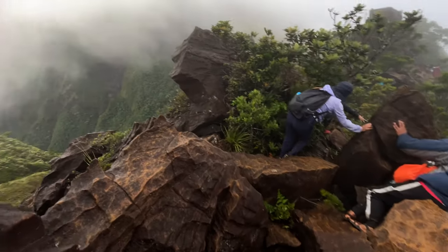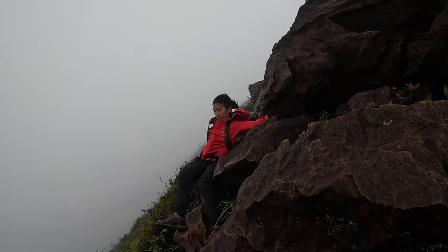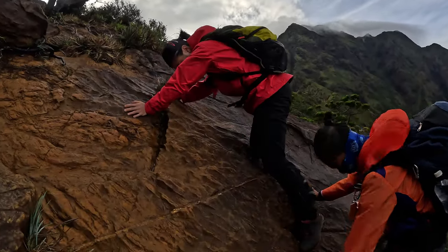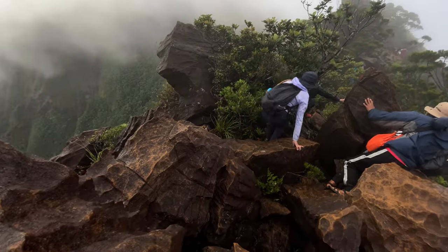Ito na yung part ng trail na dadaan ka sa sharp, edgy boulders at dumadag pa yung hangin sa challenge. The good thing was, hindi madulas yung mga bato which helped our steps and grip. There were pitcher plants and insects along the way. The wind started to pick up at medyo mahirap na sa trail.